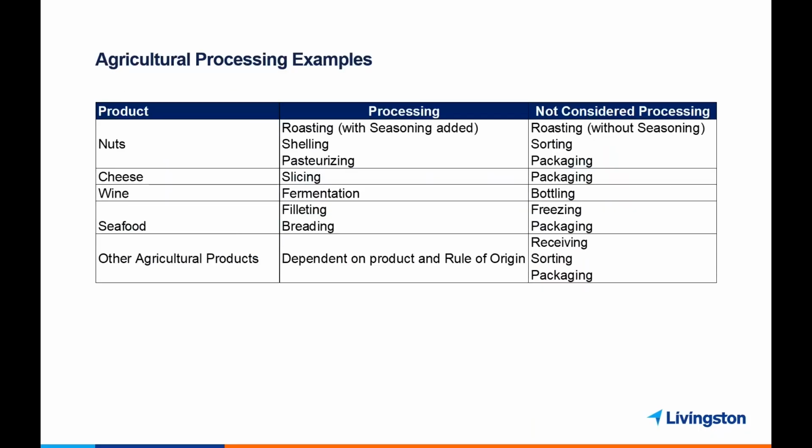We're giving you some examples here of what has been considered processing versus not processing in some of the agricultural items. For nuts, roasting when there is seasoning added is considered processing. Shelling and pasteurizing are considered processing under the USMCA. Merely roasting without seasoning, or just sorting or packaging it, is not considered processing.